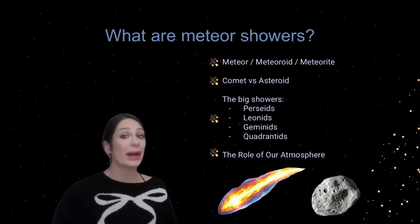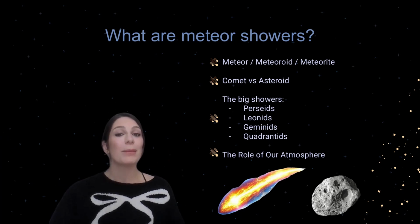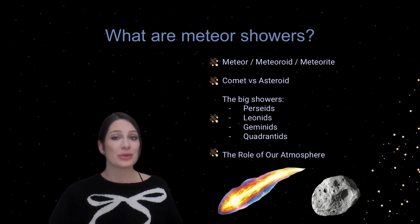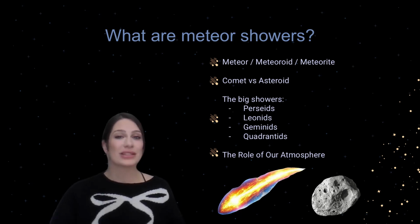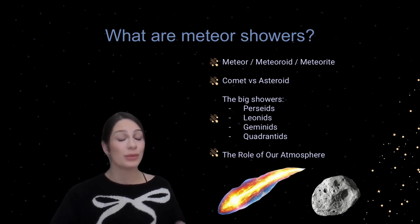So we've talked about why meteor showers happen and some of the most famous ones we can see each year. But meteor showers are also kind of unique to us. Other planets like Mars experience meteor showers too, but they look different because their atmospheres are different. Let's explore how our atmosphere protects us from meteors and why the moon, with no atmosphere, tells a different story.